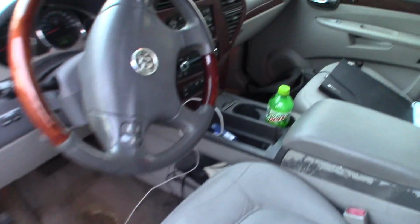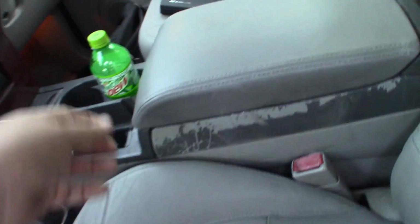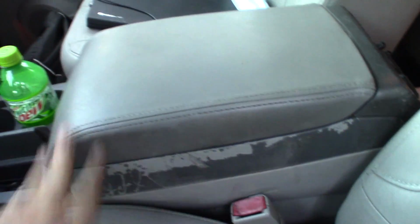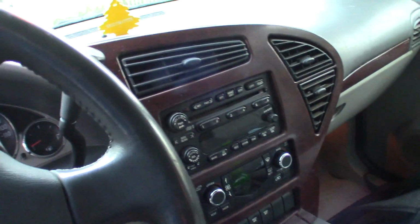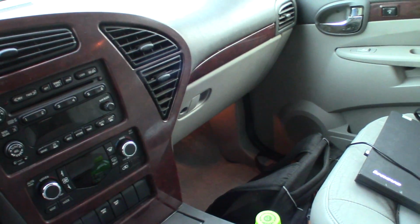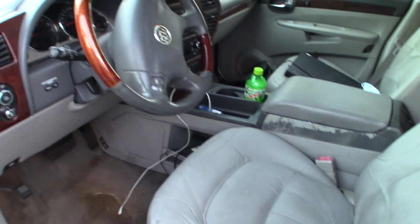I kind of just cleaned it up inside a little bit. It was pretty dirty before. I got this replaced. This was all taped down before. Now that works. Let's see. Oh, I put new windshield wipers on it. I've got a hinge for the glove box. I haven't put that on yet. But yeah, basically everything's working out pretty good with this vehicle.